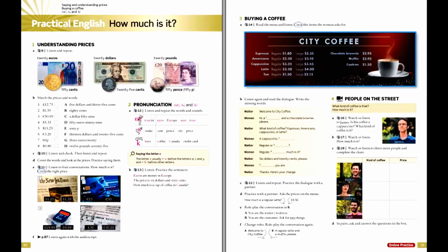2.10. 1. H. £12.75. 2. C. $1.59. 3. D. €50.99. 4. A. $5.35. 5. F. $13.25. 6. G. €3.20. 7. E. 60p. 8. B. 80 cents.